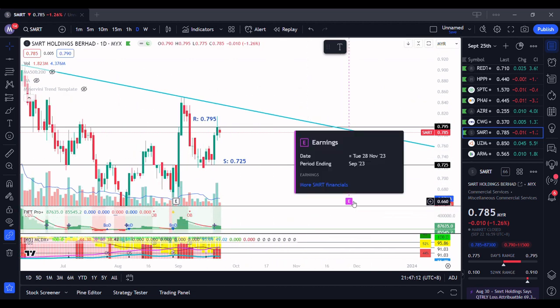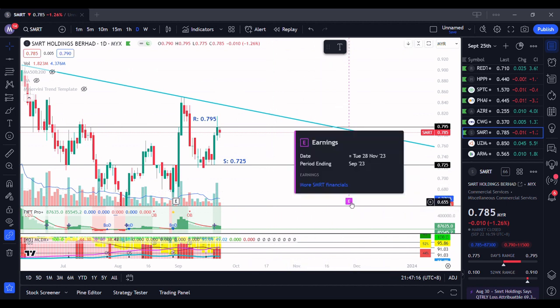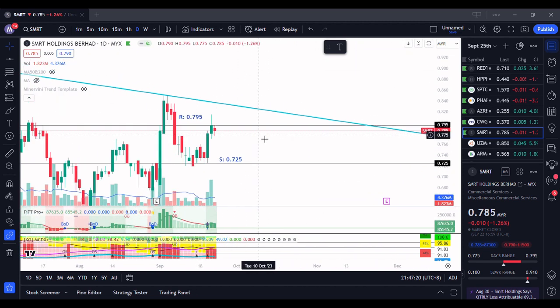The quarter report is quite far still. It's about November, I think. I don't think it's so soon. It may form another support at the previous resistance, that means maybe about 0.755, before attempting to go higher. Looking at the pullback over here, high volume, cannot break out, long wick above. It may do so to make it stronger.